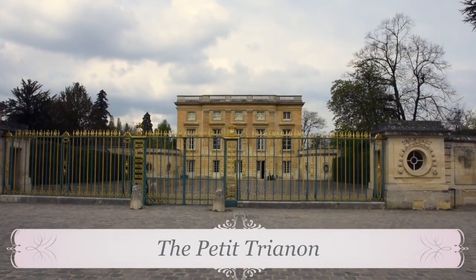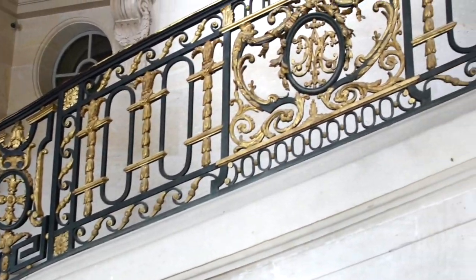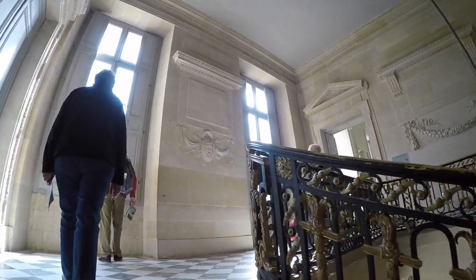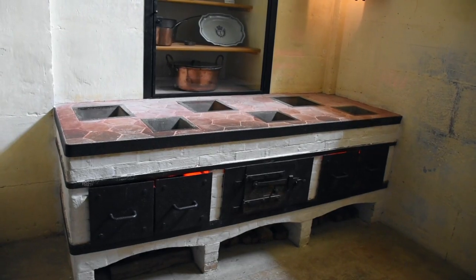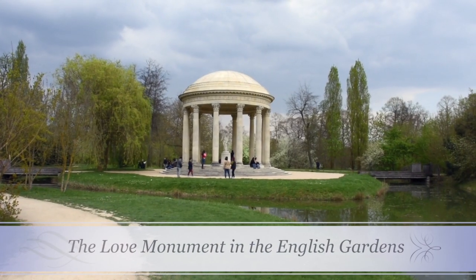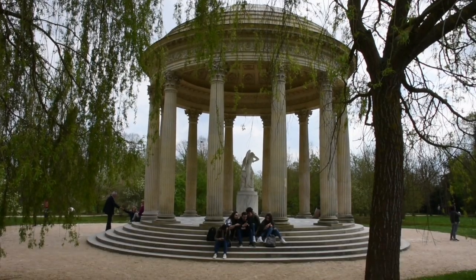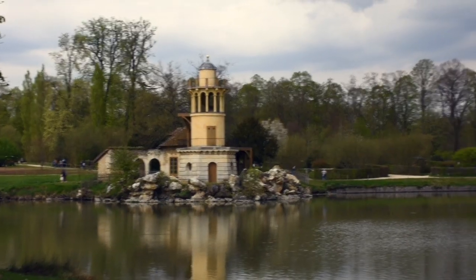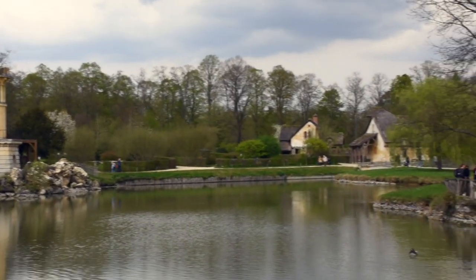During the reign of Louis XV, the Petit Trianon was built in 1768. After his death, the throne opened up to young Louis XVI, crowning him and his new young wife, Marie Antoinette. After taking residence of the Petit Trianon, Marie Antoinette quickly remodeled the gardens and the Love Monument was built.